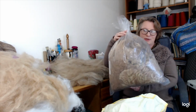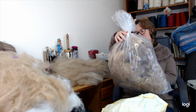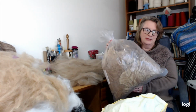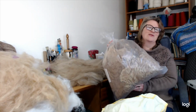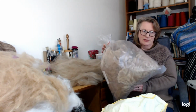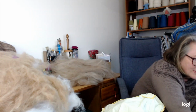So I have this fleece here. The entire fleece was 1.25 kilos, which is more than I will need for a jumper. A lot more than I will need for a jumper. But I want to get through it and I want to use it, even though brown is really not my colourway.